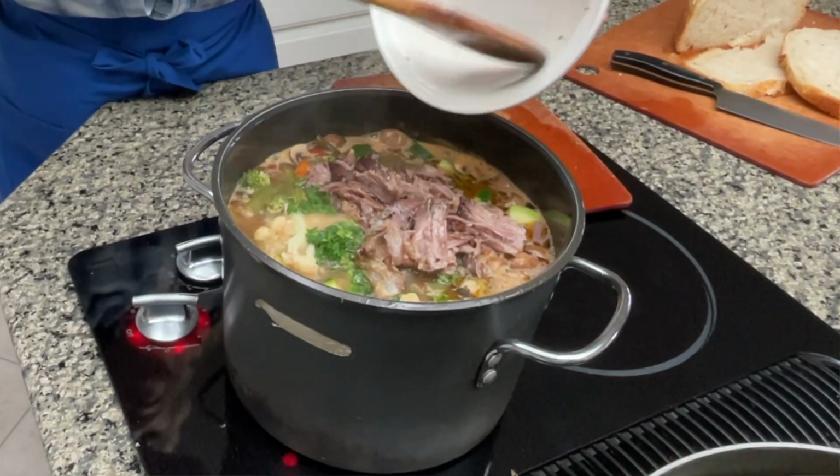So in today's episode, I'm going to show you how to make a very healthy and hearty vegetable soup. I think we all should be eating more spoon foods like soups and stews. And this recipe should be simple enough so that all of you kids can make it with your family.